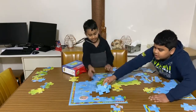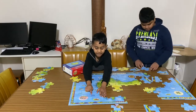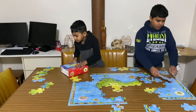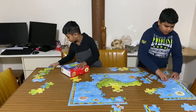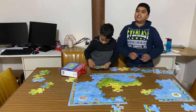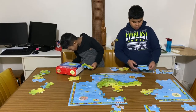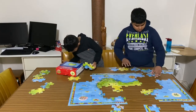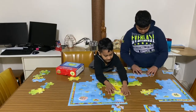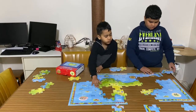Give it to me. Wait, oh yeah, it does, because there's a big sort of thing in there. Pacific Ocean. This has another word in it. Indian Ocean. Yes. Is it like an Indian harbor, Papa? No, it's an entire ocean. Why does this have to be so small? This goes here.